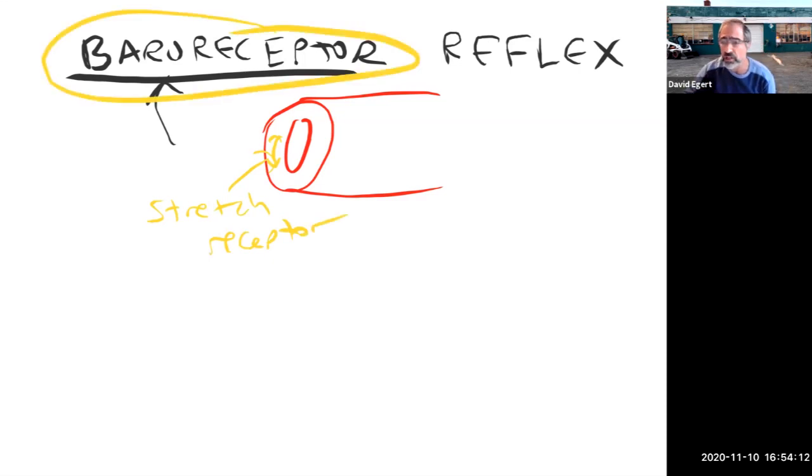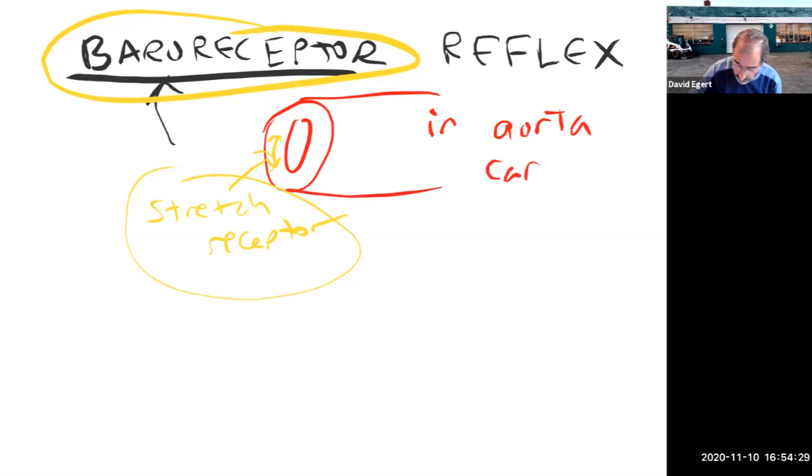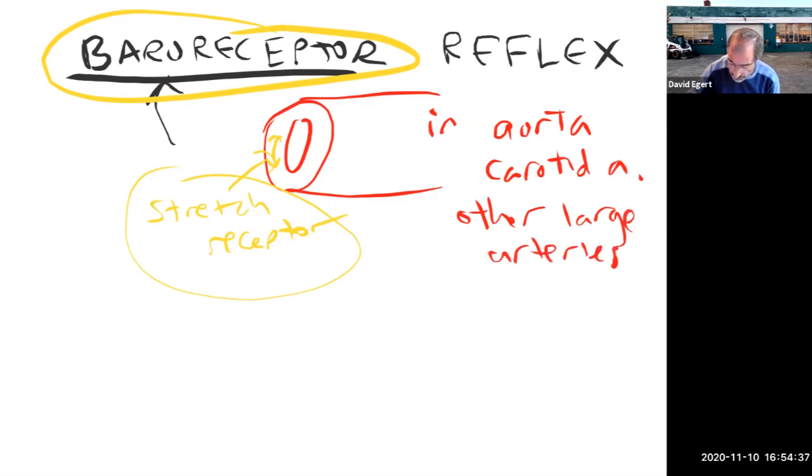When the blood pressure is higher, this thing stretches out more, right? When the blood pressure is lower, it's less stretched out. So by monitoring the stretch of these major arteries, and you have these in the aorta, in the carotid arteries, and other large arteries, especially in the thoracic region.